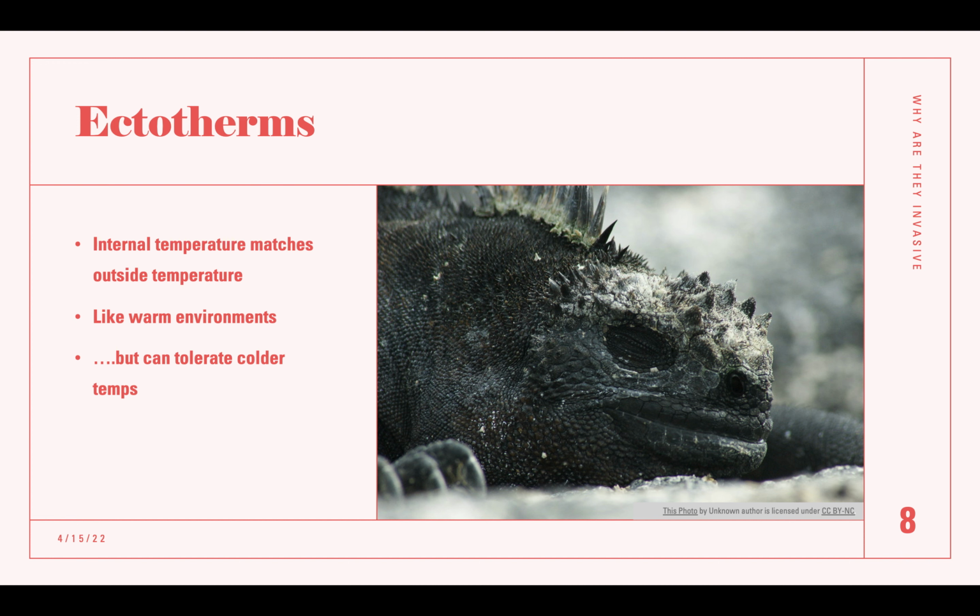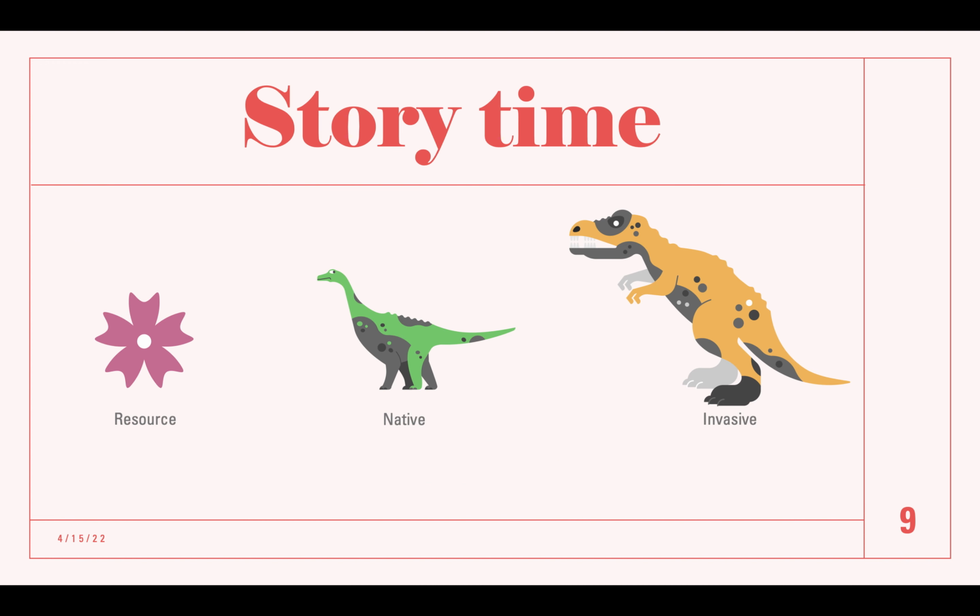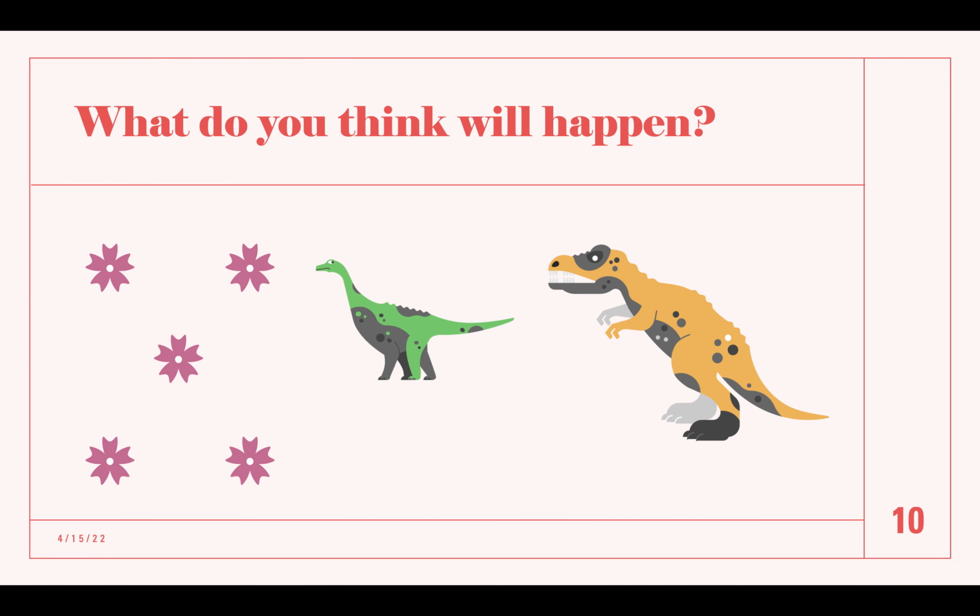Next, we're going to talk a little bit about a story time. So we have this resource. It's basically just a flower that represents all the resources in the environment. We have this native. His name is Tim, and he's a good guy. And then we have Frank over here, who's our invasive example, kind of representing our green iguanas.